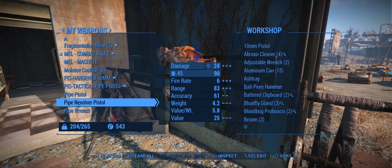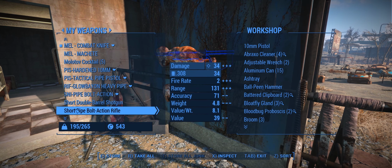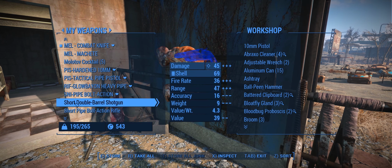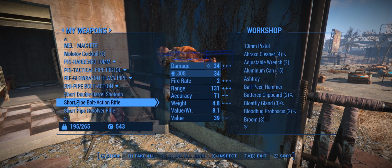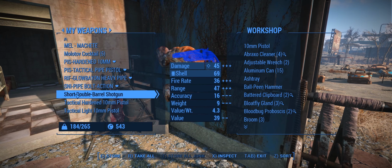All right, get focused here. So yeah, these things are pretty badass, but I'll mess with that later. We'll get rid of the pipe pistol, pipe wrench we don't want. That's my gun, that's my sniper. I probably should keep the shotgun with me. Short pipe bolt action. Get rid of that guy. Pipe revolver. Short. Okay, we got that one.